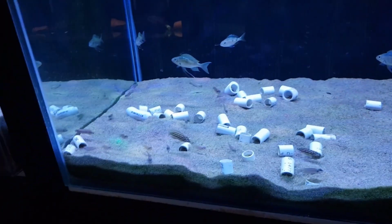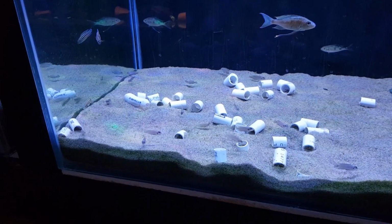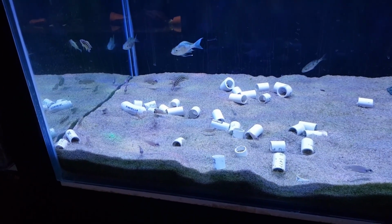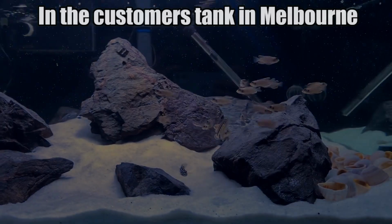These guys are going down to Melbourne. I didn't really intend to ship fish, but I'm going to do it on this occasion. It was quite the runaround with a couple of shipping companies, but I found that Toll do ship fish, and one of their sales reps has really been helping me out with the process. Unfortunately, yeah, I do have to drive to the airport, but that's fine. I'm happy to do it on this occasion.